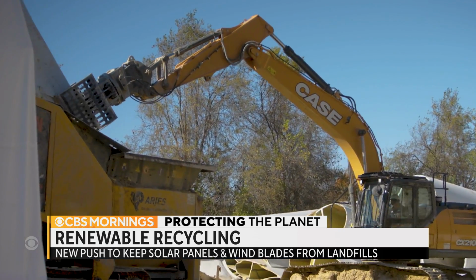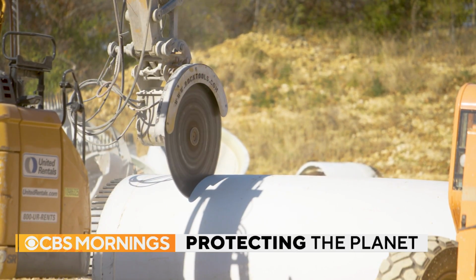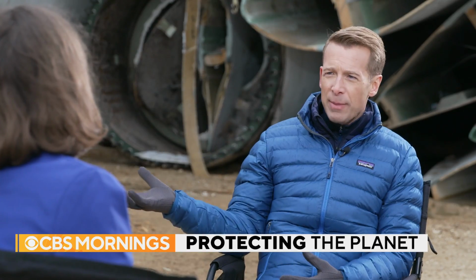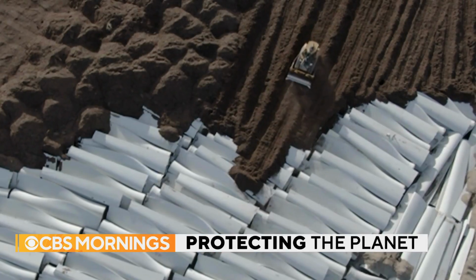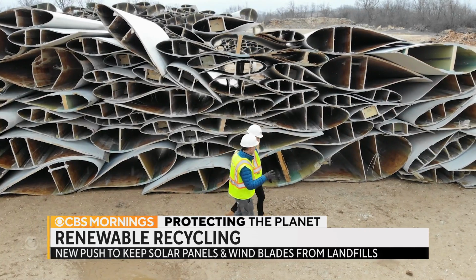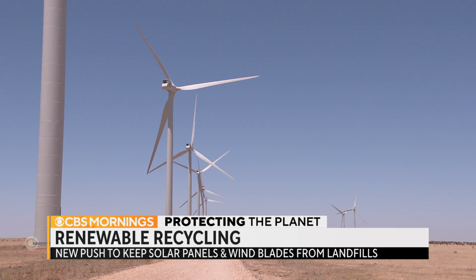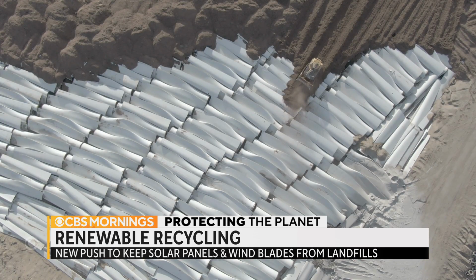She's with Veolia, a company that figured out how to cut these blades down to size so they can be recycled. So if you weren't recycling all of this, what would happen? What would, or what also does happen, unfortunately, a lot of those end up in landfill. These windmill blades are being buried in the ground in Casper, Wyoming. By 2050, the world's wind industry is estimated to produce more than 47 million tons of blade waste each year, a black eye for green energy.